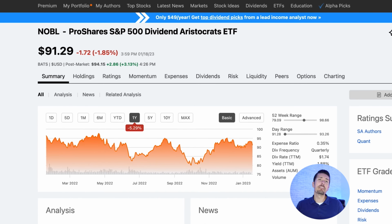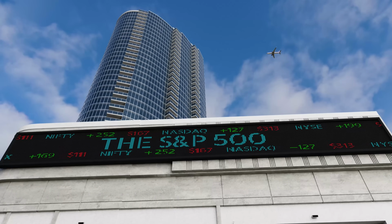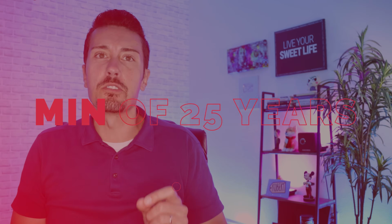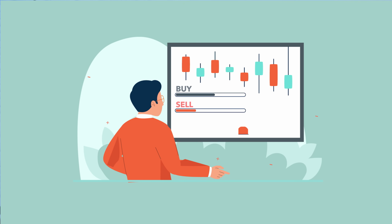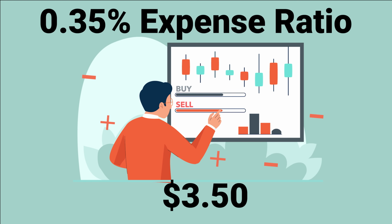ETF number 2 is NOBL. This is the ProShares S&P 500 Dividend Aristocrats ETF. Now, in order to be classified as a Dividend Aristocrat, a company or stock has to meet a few qualifications. Number 1, you have to be listed in the S&P 500 index. And you have to consistently pay a dividend and raise that dividend year after year for at least 25 years consecutively. So NOBL does have a higher expense ratio at 0.35%, which means for every $1,000, it'd be $3.50.